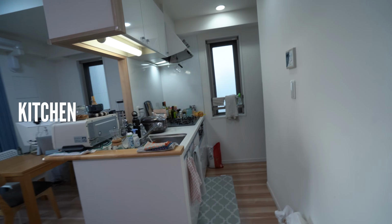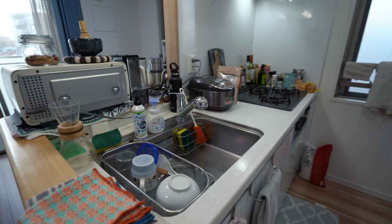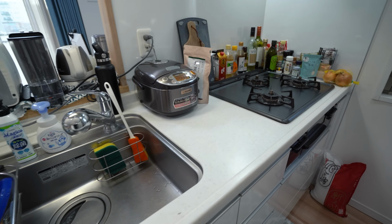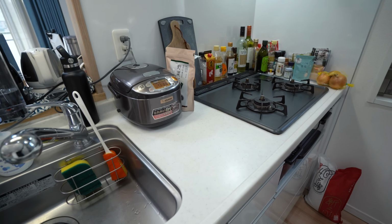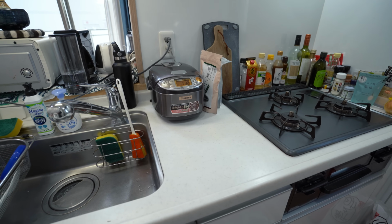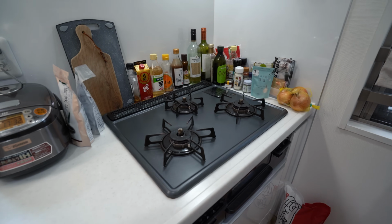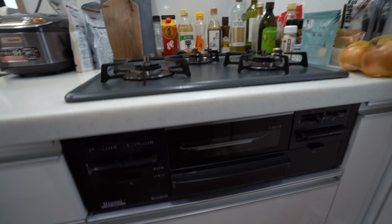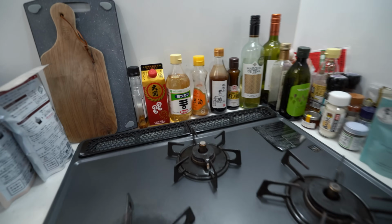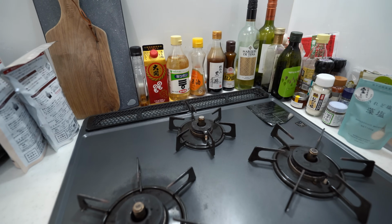The kitchen area is in this corner here, but it's not blocked off or anything. There's a sink and drying rack. Very small counter space, which tends to be pretty common in Japan for some reason. I find that strange because Japanese meals usually have a bunch of different dishes and there's really no space to cook all of that. Rice cooker, of course, and a gas stove with 3 burners and a grill for cooking fish. The burners have a sensor, so it shuts off if it senses that it gets too hot or that you're actually not cooking anything on it, which is pretty cool.